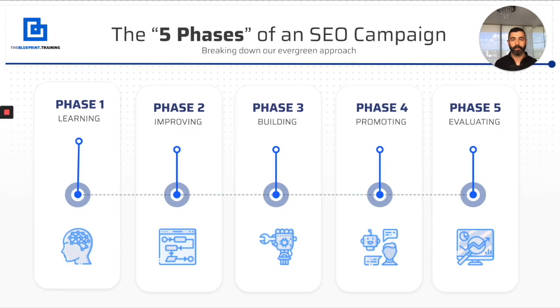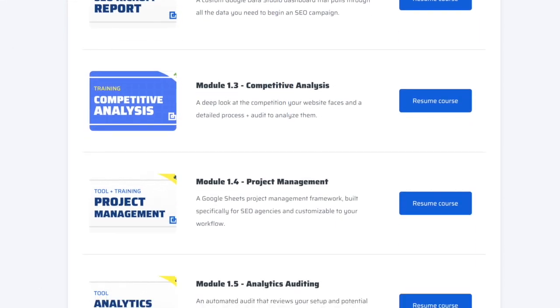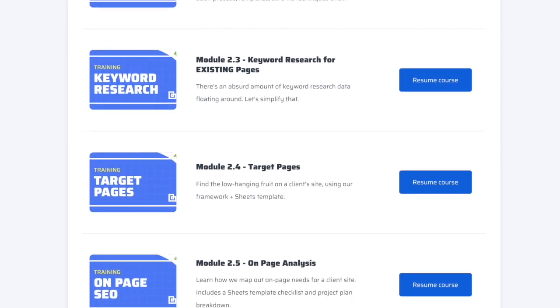That's it. So what I want to do is quickly run you through these 5 phases so you understand how they fit and the general ecosystem of how these things all play together over the life of a campaign. So again, there's 5 phases. Phase 1 is learning, phase 2 is improving, phase 3 is building, phase 4 is promoting, and phase 5 is evaluating. And as you go through the course, what you're going to see is all the modules broken down by numbers like 1.1, 2.5. What that's doing is it's referring to what part of the phase and what part of the process that module maps to.